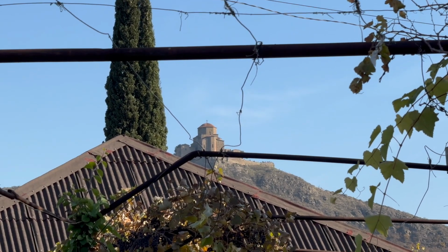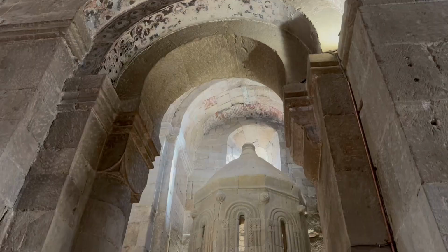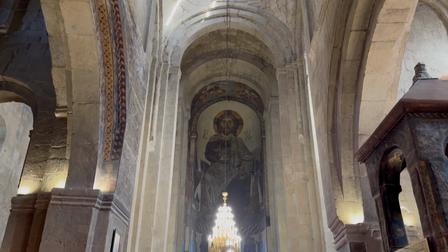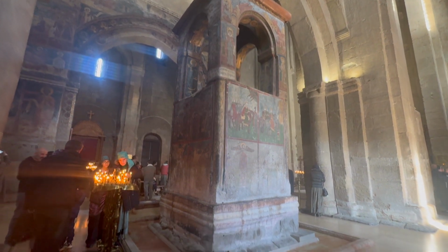It's not only one of the oldest cities in Georgia, but also one of the oldest continually inhabited cities in the world. It's the birthplace of Christianity in Georgia, too. We're here to see the cathedral, an 11th century Orthodox church that's a UNESCO World Heritage Site.